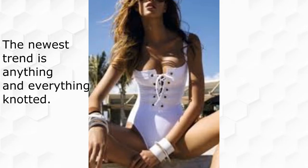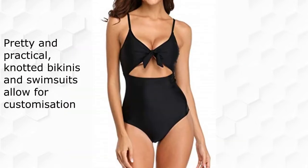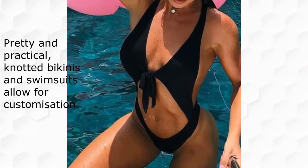Knotted swimwear. The newest trend is anything and everything knotted. Pretend practical knotted bikinis and swimsuits allow for customization.